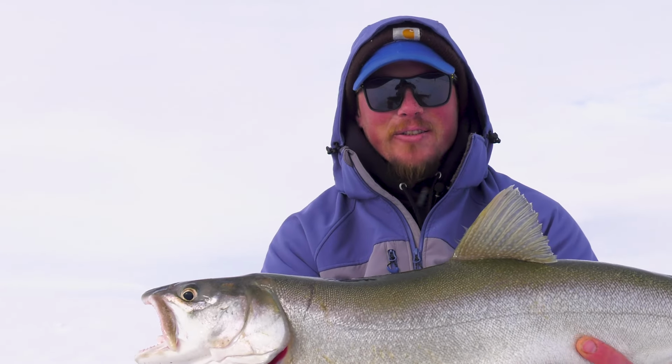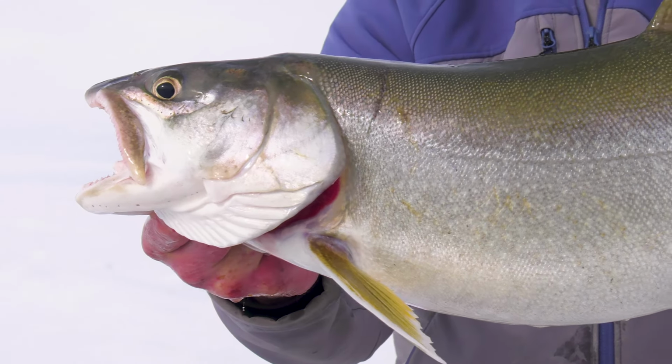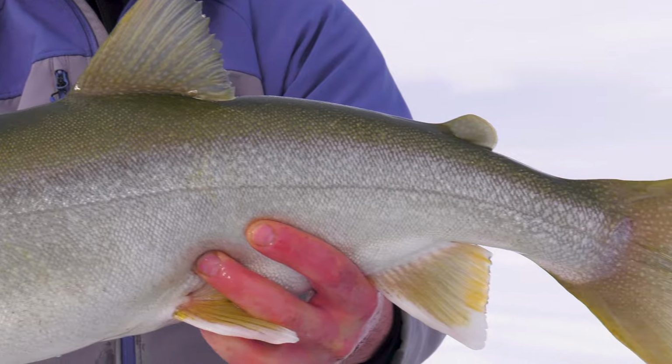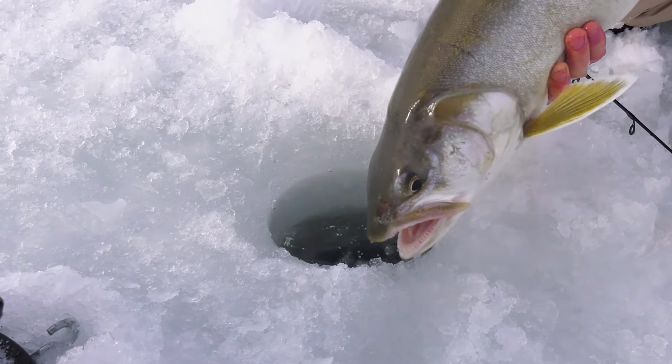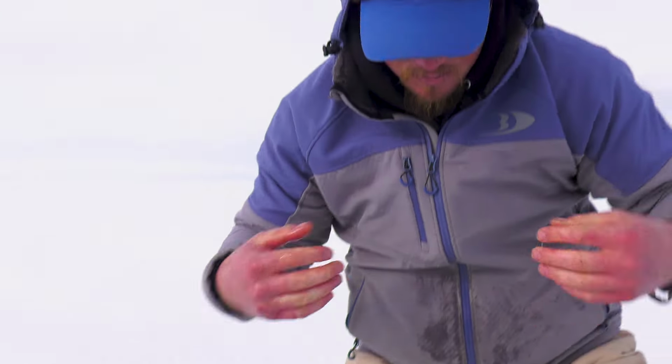Nice Fort Peck lake trout. This is what we come out here for. Probably about 26, 27 inches. All right, we're gonna send her back down the hole here. These are those up and comers that you get back down there. Next time you see them, maybe it'll be pushing 33, 35 inches.